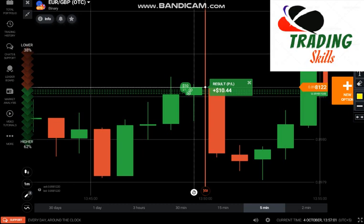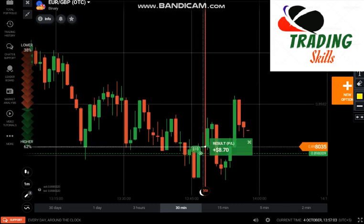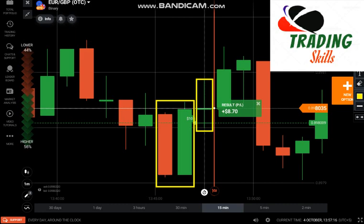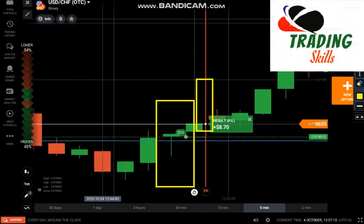Okay, euro gbp, and I also took my trade here on the basis of, you can see here, the engulfing pattern. Because of the engulfing pattern I took my trade and I won my trade here also. So here you can see that I took my trade in up direction because this candle is working here as a sign of continuation. So this is how we can predict the candlestick on the basis of patterns and continuation.